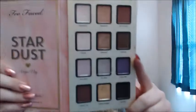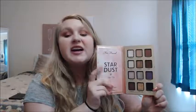These shades are very beautiful. I do really like the formula on these shades. However, I'm just never reaching for this, and I feel like I need to give it to someone who's actually going to get some use out of it, so this one's going to be decluttered.